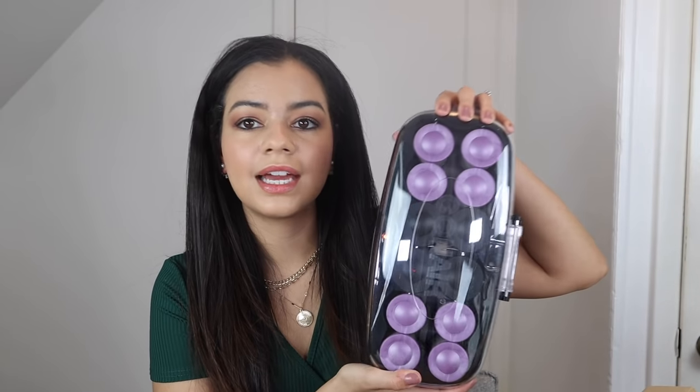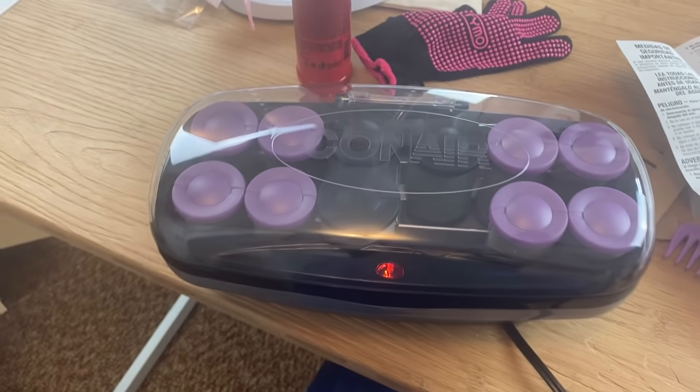I'll be completely honest with you guys. So here are the clips. It brings 12. I am going to read the instructions and see how to use this because I want to make sure that I'm using this correctly. I'm pretty sure just warm it up. As you can see, the red light is on, so that means that the rollers are warming up. It's smoky.